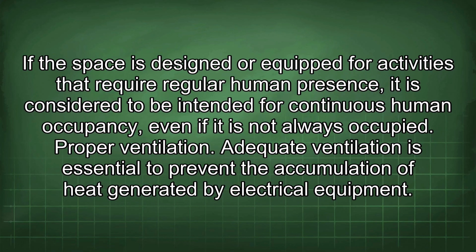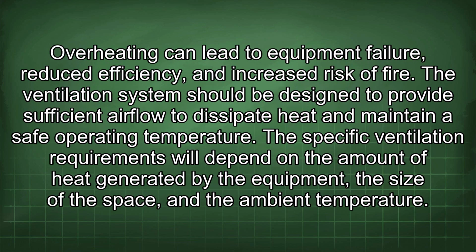Proper ventilation. Adequate ventilation is essential to prevent the accumulation of heat generated by electrical equipment. Overheating can lead to equipment failure, reduced efficiency, and increased risk of fire. The ventilation system should be designed to provide sufficient airflow to dissipate heat and maintain a safe operating temperature.